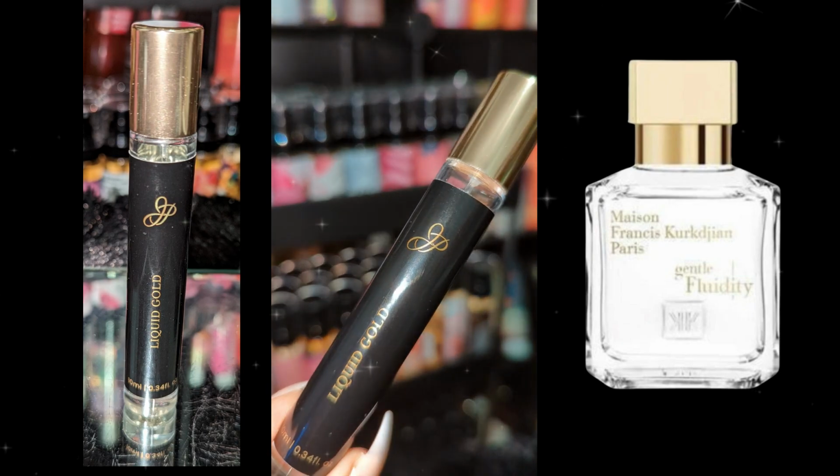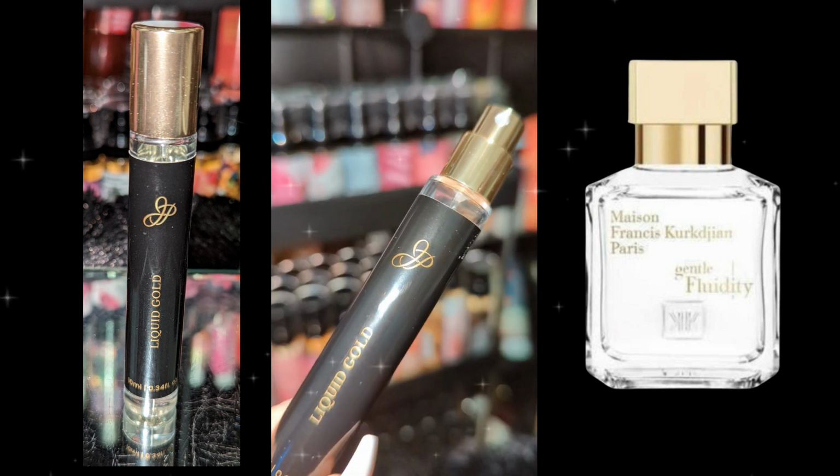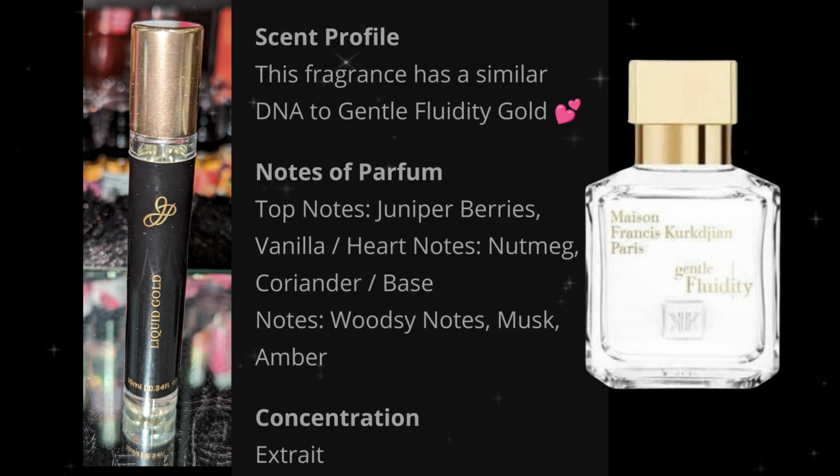The last one I want to talk about is Liquid Gold, which is inspired by Gentle Fluidity Gold. I had to pick something for everyday wear. Not saying that the others are not everyday wear, but this is the perfect everyday wear. It's vanilla amber perfection. It's very feminine, it's pretty, it's sweet, has some freshness to it. The opening with the juniper berries, it's this fresh, crisp, clean aroma, mixed in with that vanilla, which pulls that sweetness in.